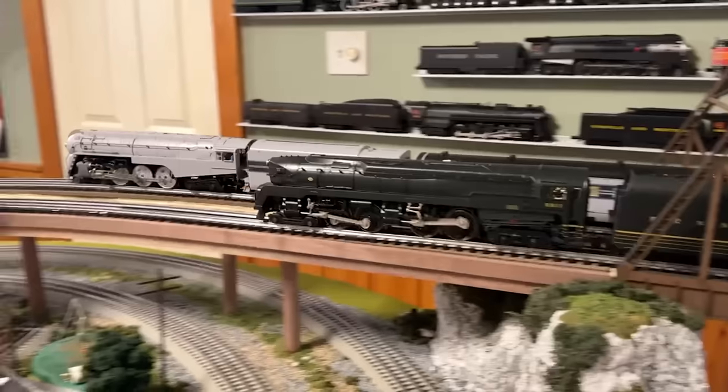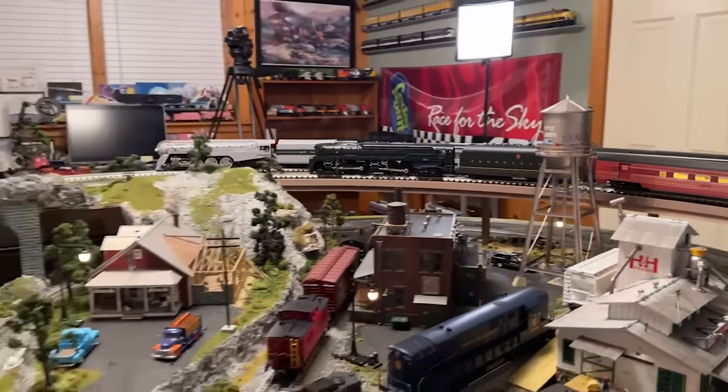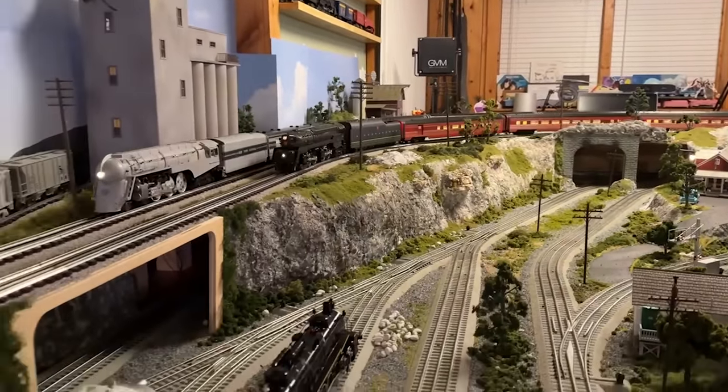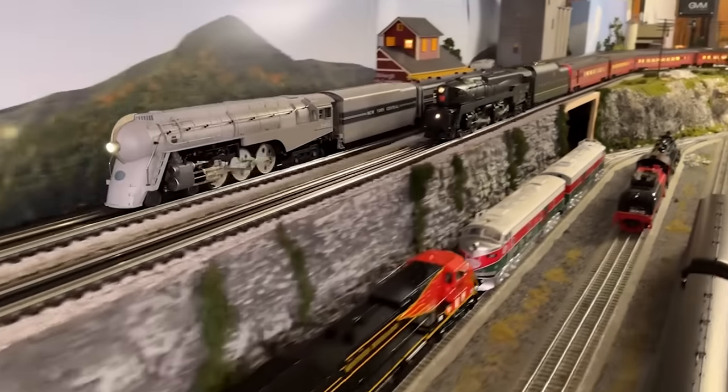Two of the most iconic passenger trains of all time, racing to Chicago. Are you Team PRR or Team New York Central? Leave me a comment. Let me know.